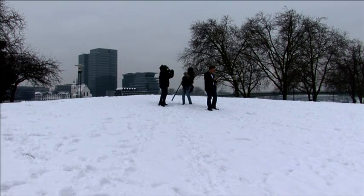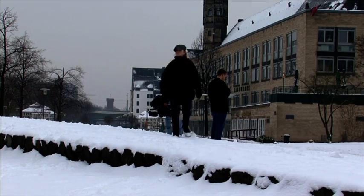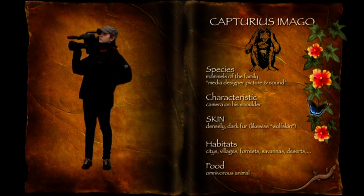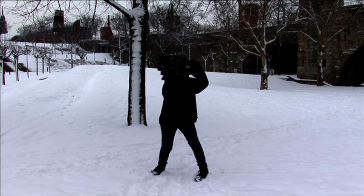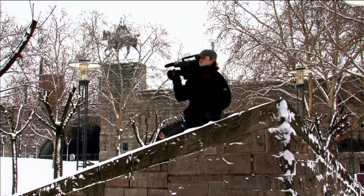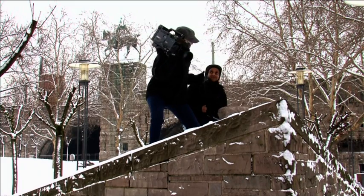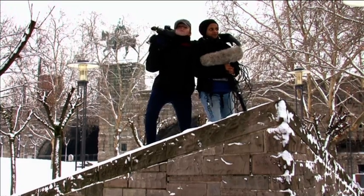Those are the first living creatures we found out there. We suggested them to be an ENG herd, and studies proved we were right. The Captorius imago, in common camera operator, is one breed of the species media designer, picture and sound. He is known by his camera on his shoulder and his densely dark fur, likewise wolfskin. Regardless of the weather or if there's no food all day, the camera operators show their horns. They commonly occur in crowds of people and always with a young animal nearby.